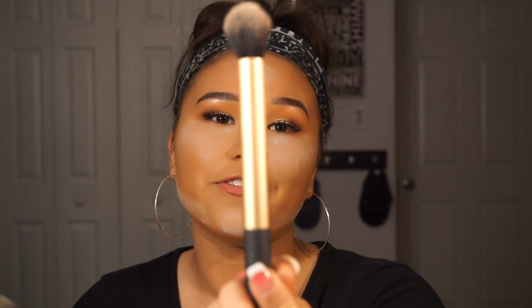They're so cute. Now that I had a snack and I have my second lash on, we are finally going to brush off this excess. I'm gonna go in with this Real Techniques contour brush. The name is literally off of it because I use it so much.